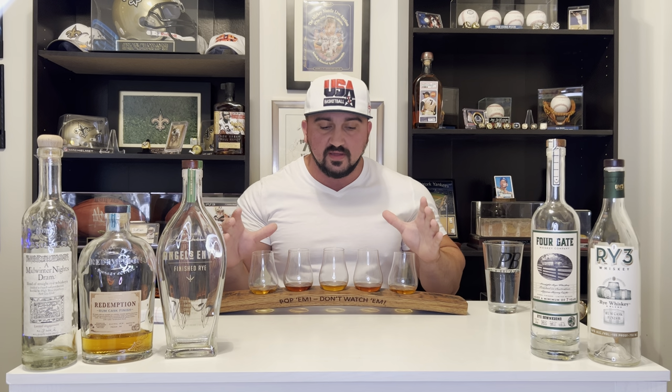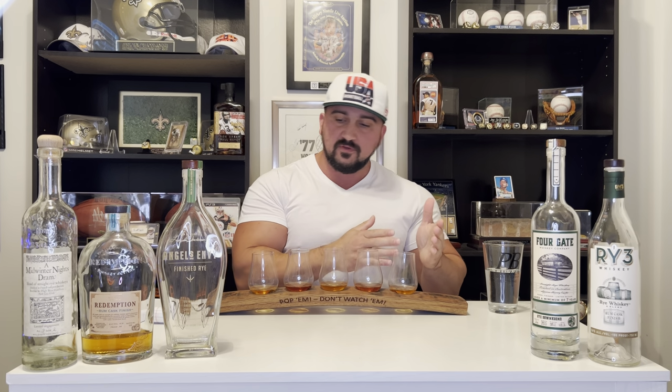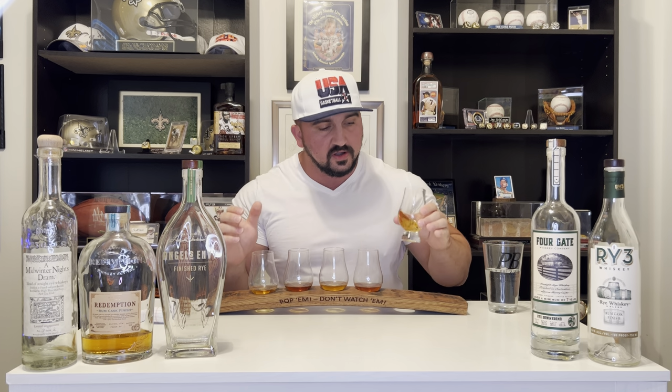This is good juice. But let's see how it does in the blind bracket. Then we will go over the results to see how you, the customers, had them graded compared to mine. Here we go. We're going to go from my left to right, starting off with number one.